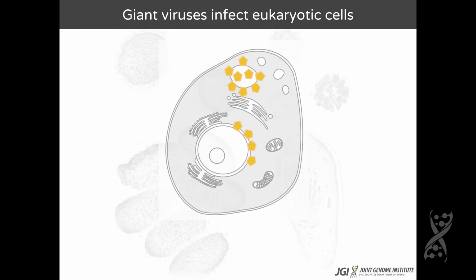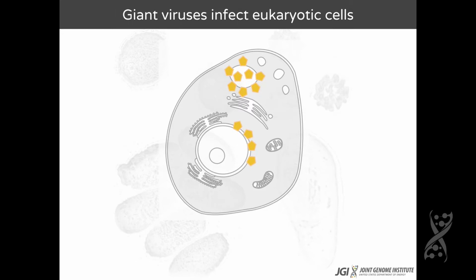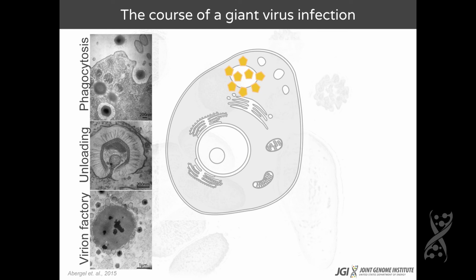And both particle size and genome size are fairly in a range of what is typical for cellular organisms. All giant viruses we know to date infect eukaryotic cells, in particular protists, and we can roughly divide the giant viruses into two groups. So the first one thrives in modulated vacuoles, so-called virion factories, in the cytoplasm of the host cell, while the other group makes use of the host nuclear machinery for the replication. And here you see a bit in more detail how such an infection looks like.